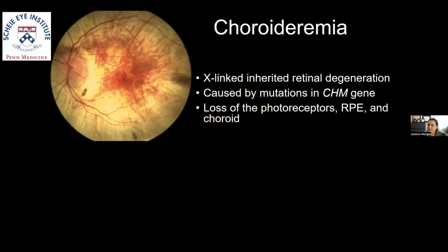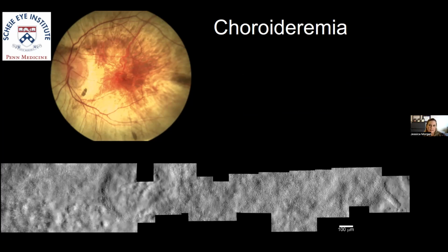So we have taken a number of images now using our adaptive optics system in patients with choroideremia. And here's an example of the adaptive optics image that you would find over this central macular region of the retained retinal area. And that is seen here as the larger adaptive optics image. And within that central fovea region, the cone mosaic is present.